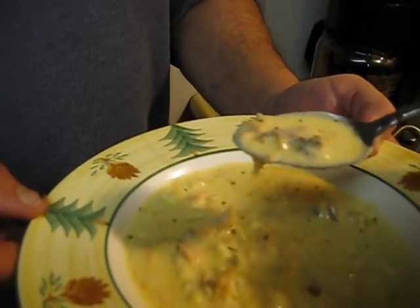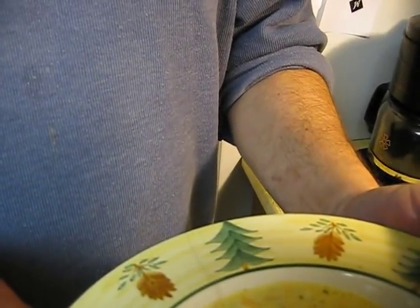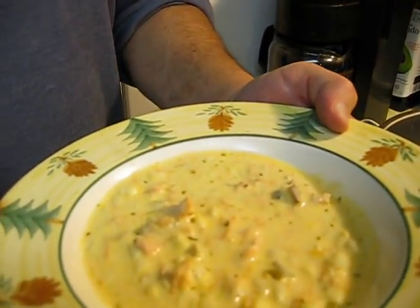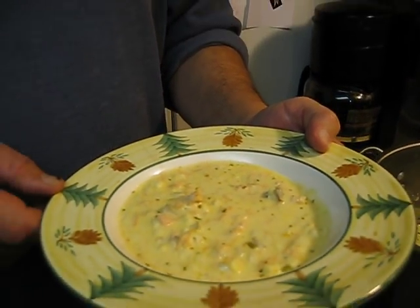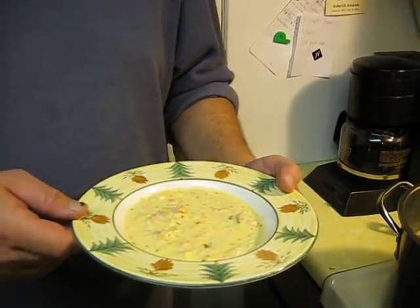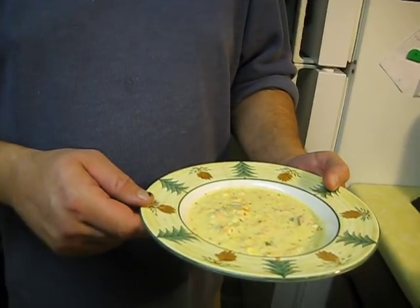You to test this. Mmm. Yummy. Good job. So we're eating. Good job to chef. So we're eating in style here too. If we're going to work hard, we're going to eat hard.